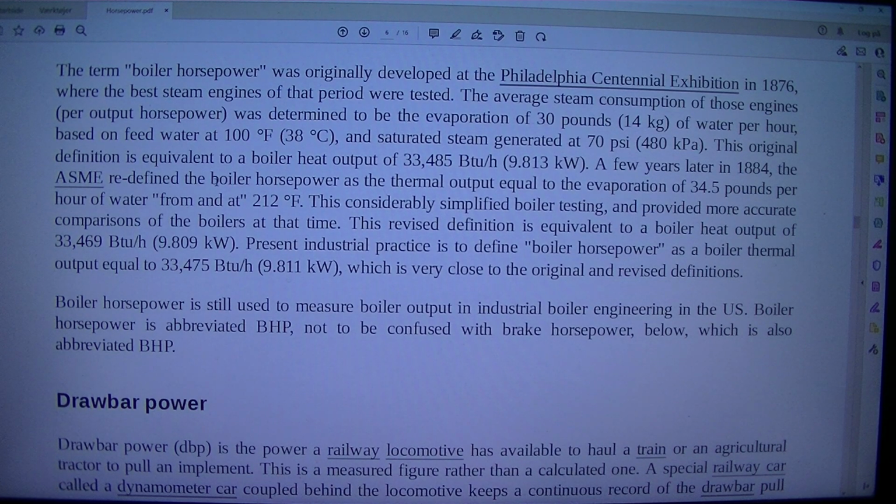This original definition is equivalent to a boiler heat output of 33,485 BTU/h, 9.813 kilowatts. A few years later in 1884, the ASME redefined the boiler horsepower as the thermal output equal to the evaporation of 34.5 pounds per hour of water from and at 212 degrees Fahrenheit. This considerably simplified boiler testing, and provided more accurate comparisons of the boilers at that time.